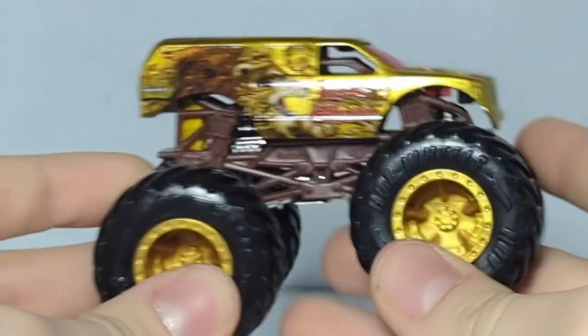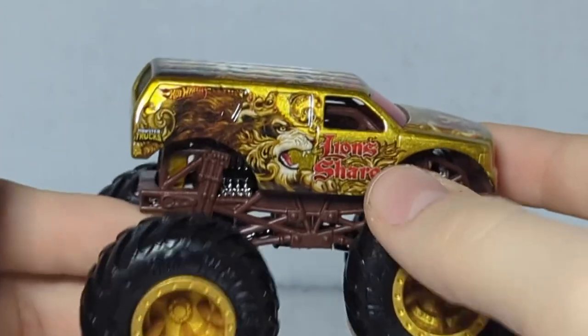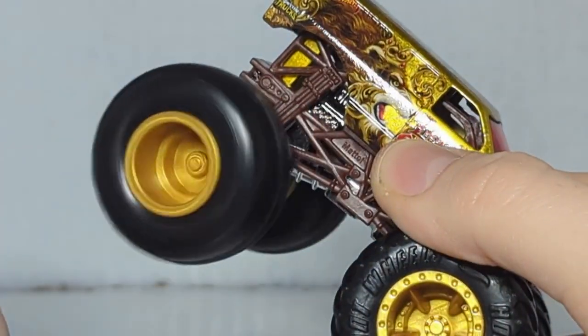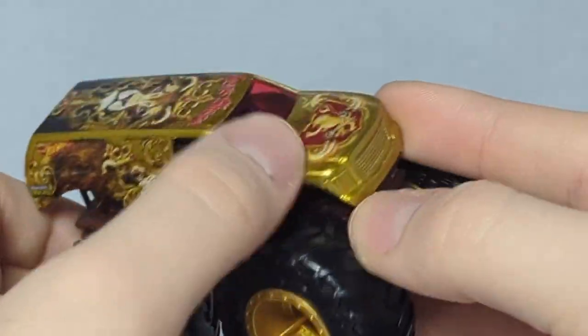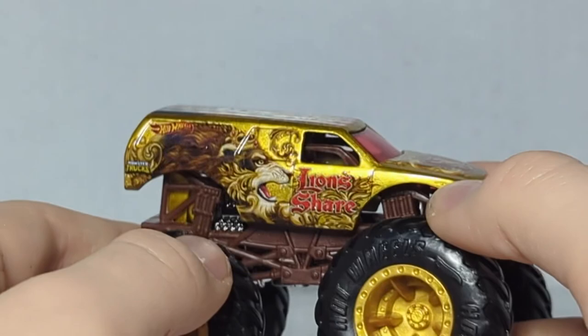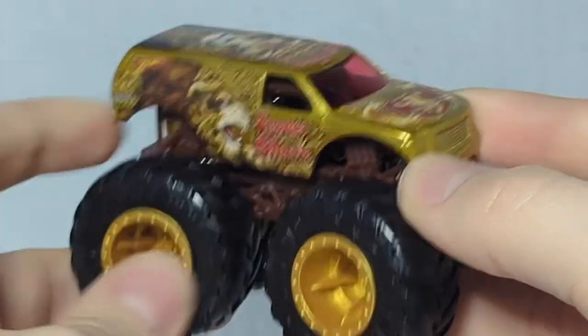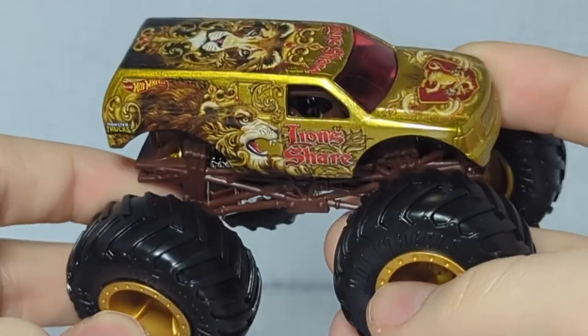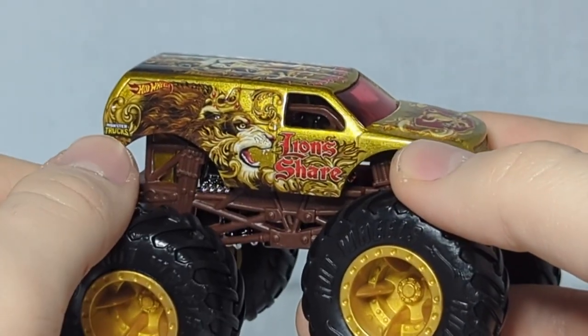Here is Lion's Share, the monster truck that we get with it. We got a gold body, a brown roll cage, chrome chassis, black tires with gold rims, and a red window insert here. So this is pretty cool. I really think this truck is very underrated, actually. Now that I'm looking at it, I really do think this truck is underrated. This is really freaking cool, not going to lie. Side panel says Monster Trucks, Hot Wheels.